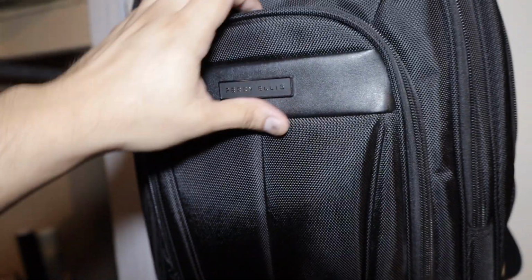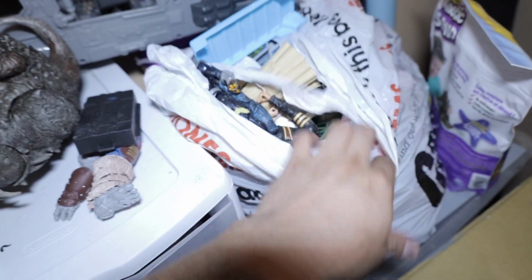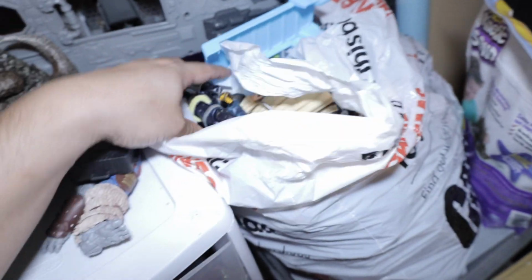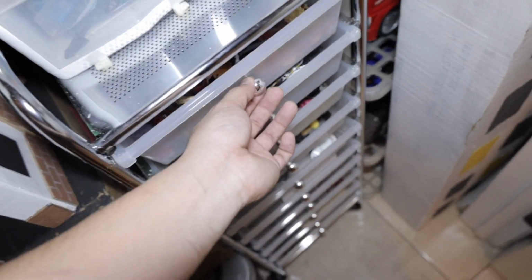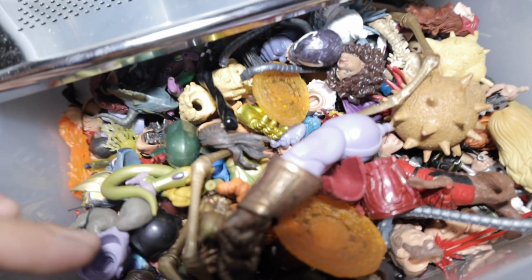This is my bag for my cables, camera, mics, all that stuff when I travel. And here in that corner I storage my guitars. Right now I just have that one in there. And here I have this bag. I have all the 375 inches action figures and some other work in progress. And this shelf, and these boxes, plastic boxes, I storage all the arms, hands, extra heads, everything replaceable.